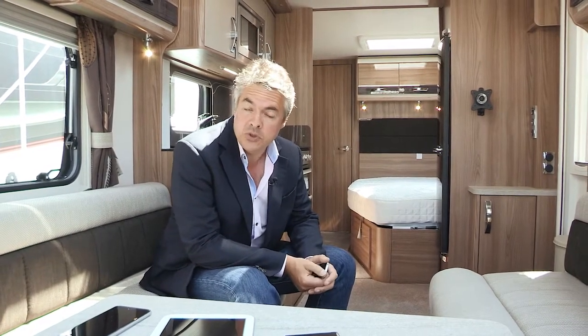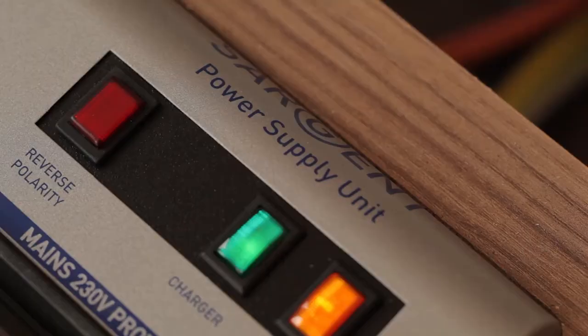Swift Command is to be introduced to the Elegance, the Continental, the Conqueror and Elite ranges of caravans as standard for 2016, and also as standard for 2016 on the Contiki and the Bolero motorhome ranges. So what is Swift Command?